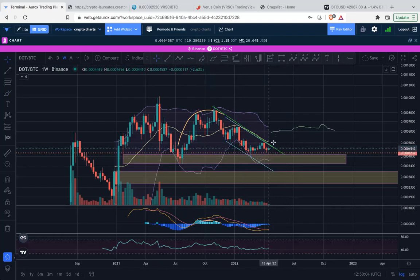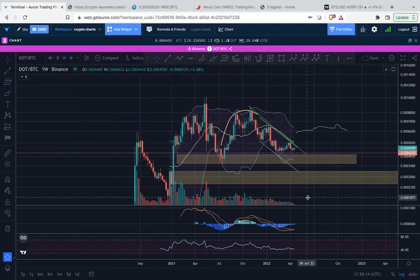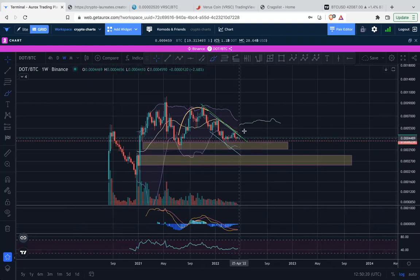Now, we haven't even seen any hop over, but it looks like it wants to move into positive territory, but nothing is guaranteed. Okay, so I think I'm more favorable than not, but DOT can still suffer the fate of others, and before it goes over, it might need to dump first, and then it can spring. So we'll see. I can't tell you for sure.